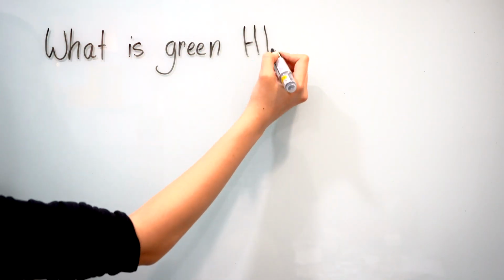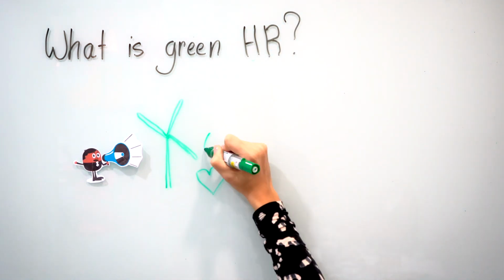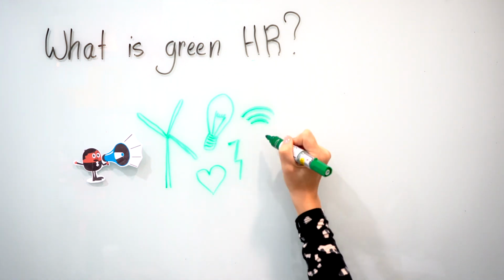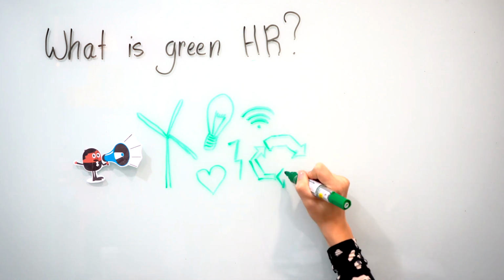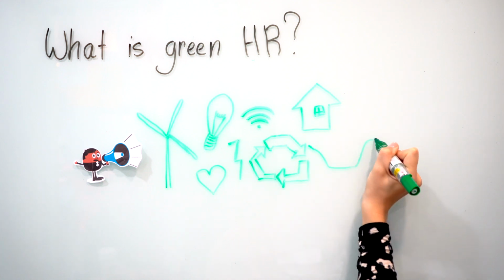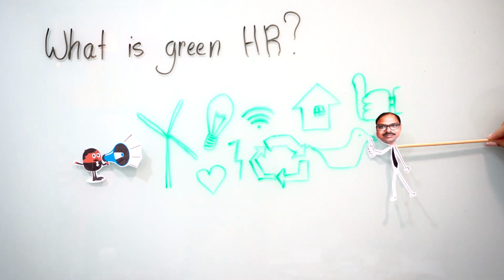What is green HR? It is a set of policies that encourage the sustainable use of resources within business organizations to promote environmentalism in the process, and create improved employee morale, satisfaction, and efficiency by promising stakeholders in the competitive market.